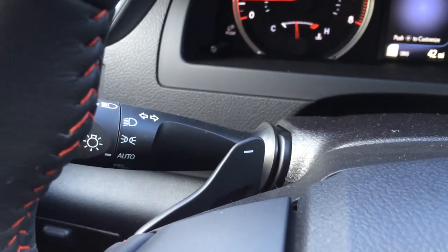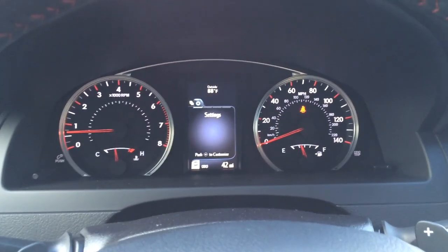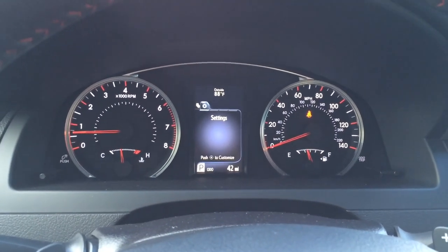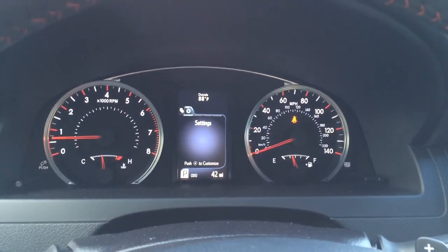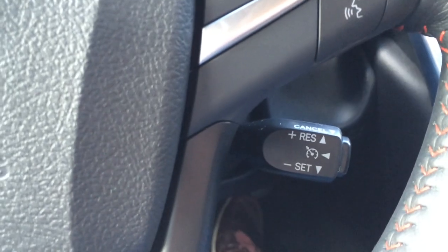And over here you have the light controlled, as well as the turn signal light controlled. The instrument cluster features a TFT multi-information display with customized setting, odometer, trip meter, current and average fuel economy, etc. There you have the cruise control. Steering wheel does feature manual tilt and telescopic steering column.